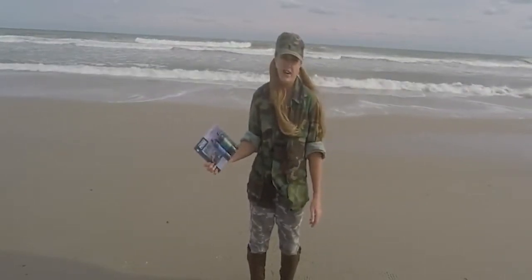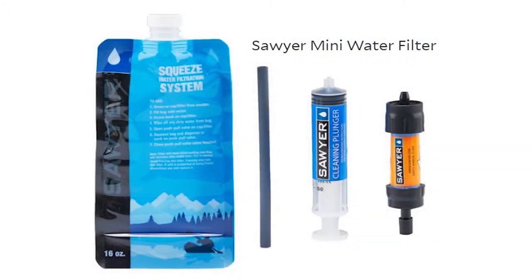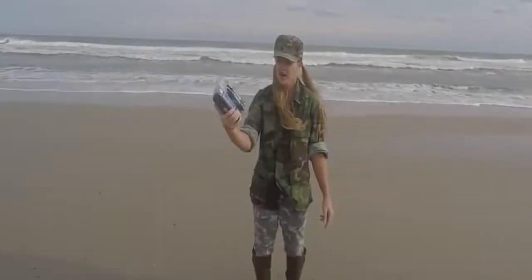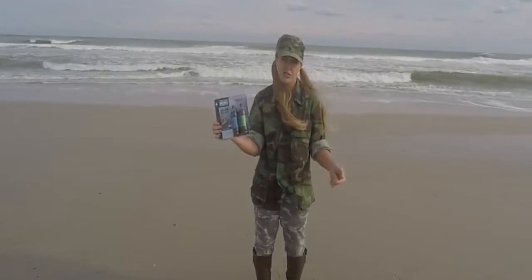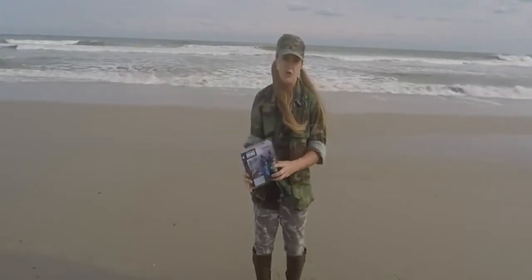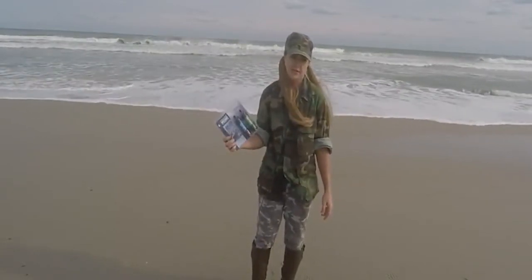I highly recommend that everyone invest in a portable water filtration system. My favorite is the Sawyer Mini water filter. I have the 2-pack here that I got for $35 at Academy Sports. You can also get the single filter for about $20 at most outdoor sports stores.